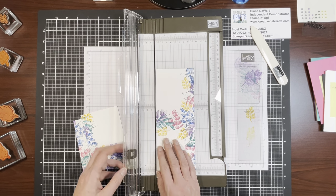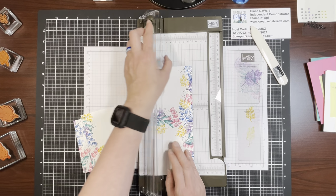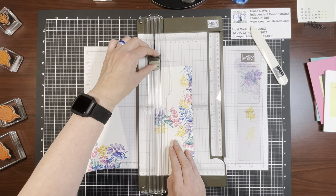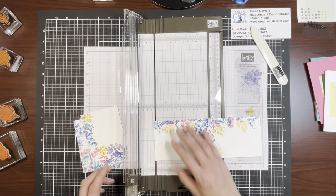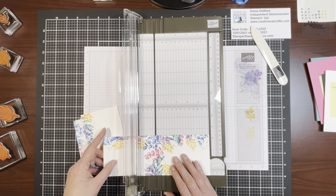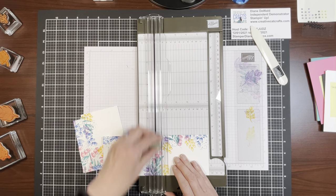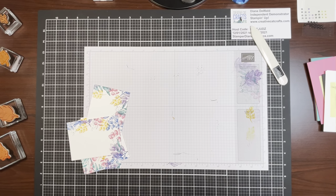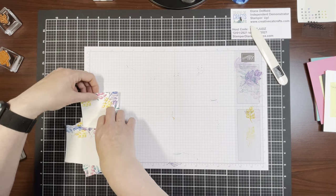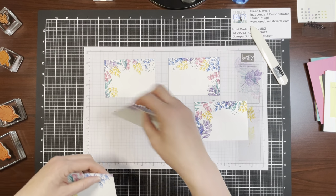So I notice here there's a little bit of a pencil mark there. So I'm just going to take that off. There. Done. Gone. Line that up. And there we go. We have our designer series paper.